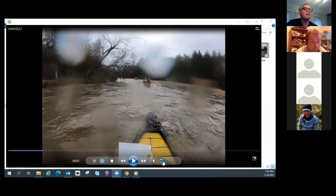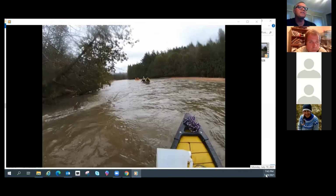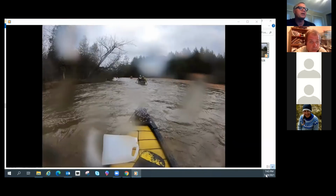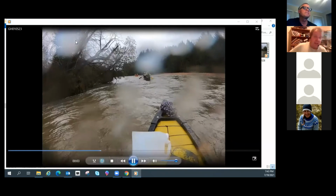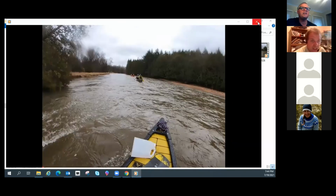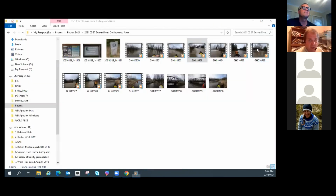It was a rainy day. So you can see the river is kind of almost in flood. Not quite flood, but it's up there. I would have to say pretty optimum conditions. Yeah, lots of nice water. Class 1 river. Everything was safe, nice fast flowing. We didn't have to do a whole lot of work.